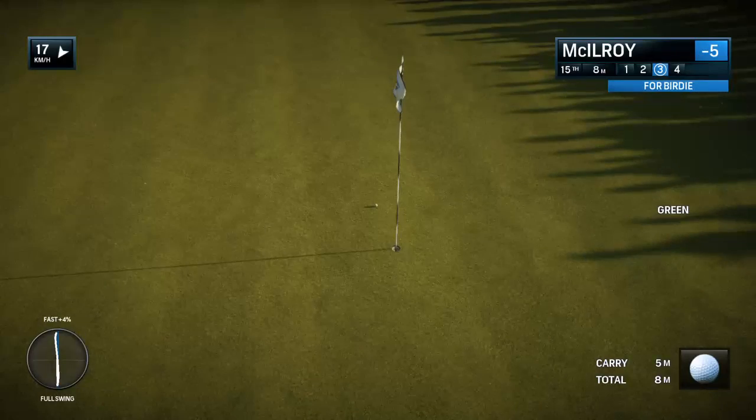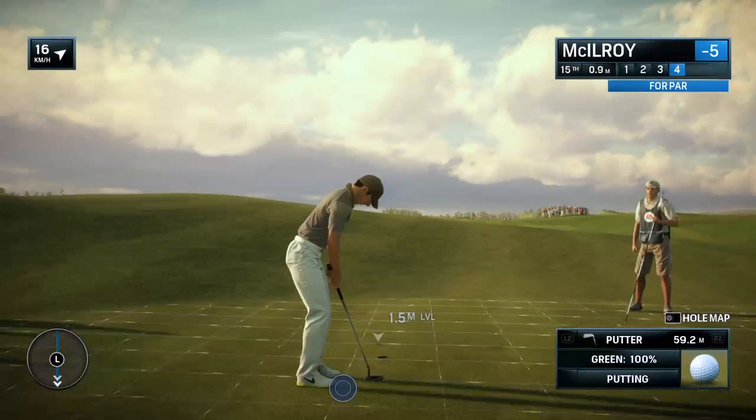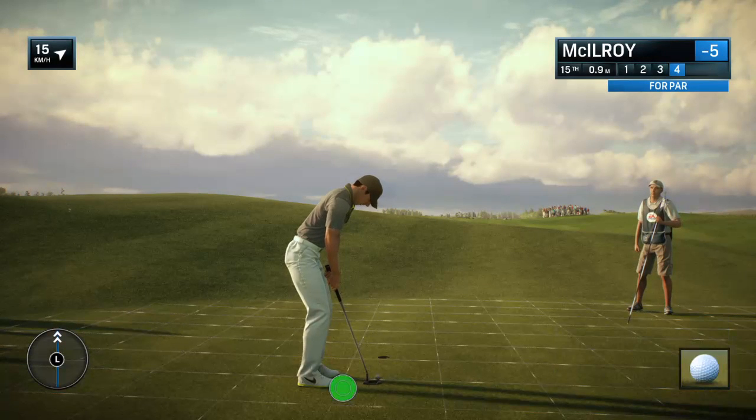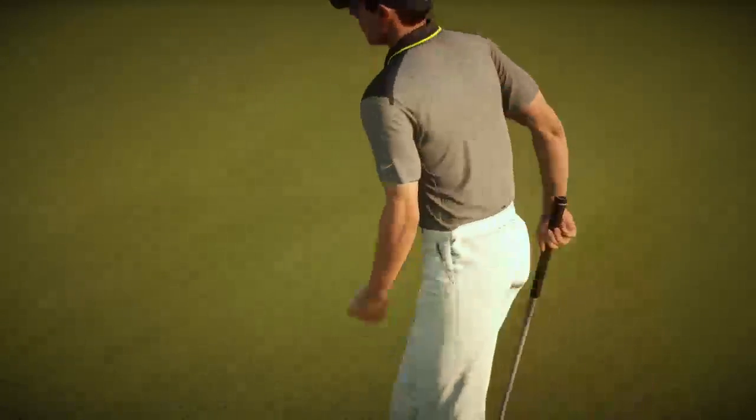Been this way all day. Airtight, no mistakes, solid shot. And yet another green in regulation. Good work right there. He'll settle for par.